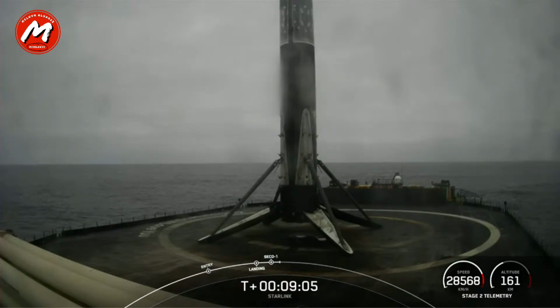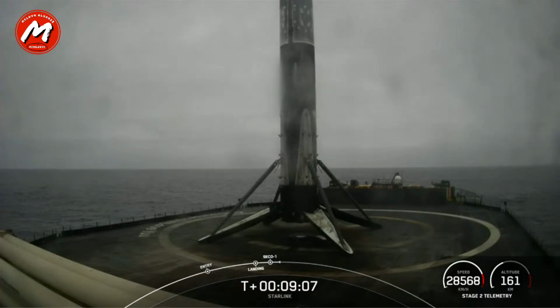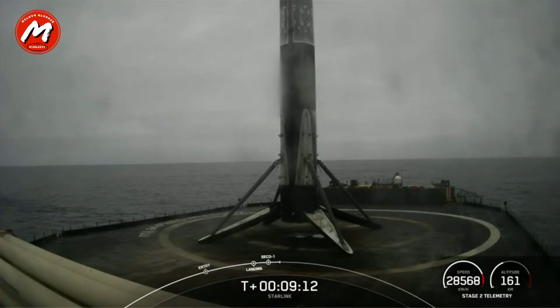So with confirmation of landing and good orbit from our second stage, that wraps up our coverage for today's Starlink launch. So be sure to check our social media for confirmation of Starlink deployment.